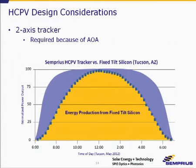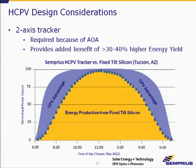And one of the other design considerations for HCPV is the fact that the modules have to be on two-axis trackers, and that's because of that angle of acceptance limit that I talked about earlier. But one of the benefits is that energy yield is improved. And so the blue shaded area is energy that is captured beyond what a flat panel would capture in a fixed orientation. And that results in about 30 to 40% higher energy yield.